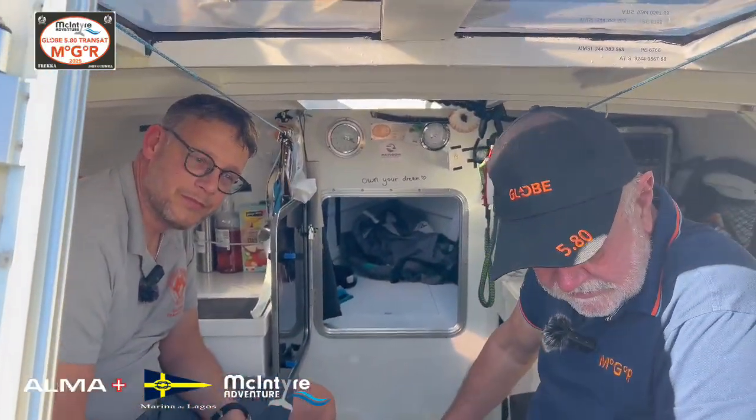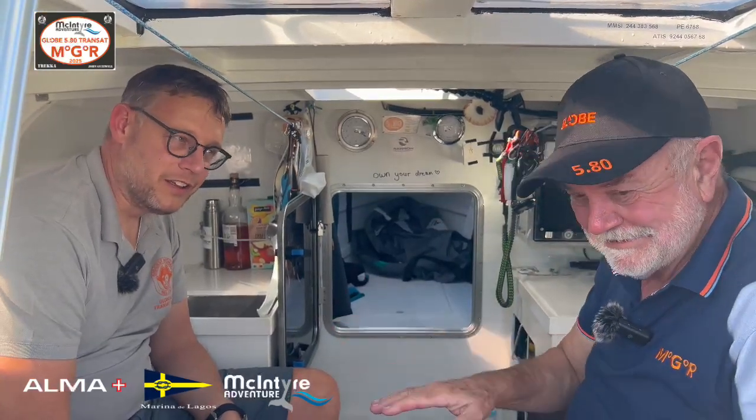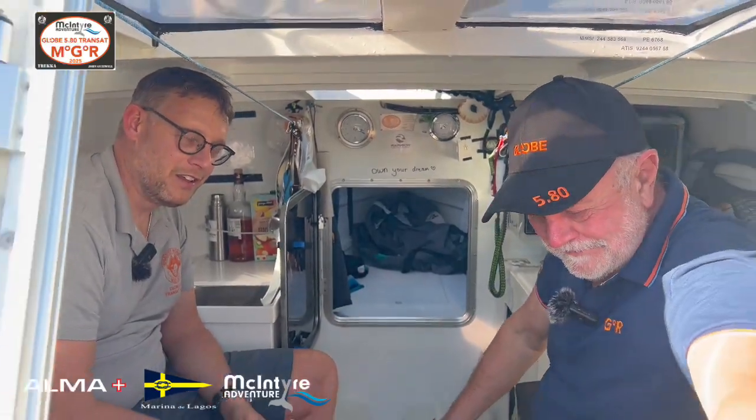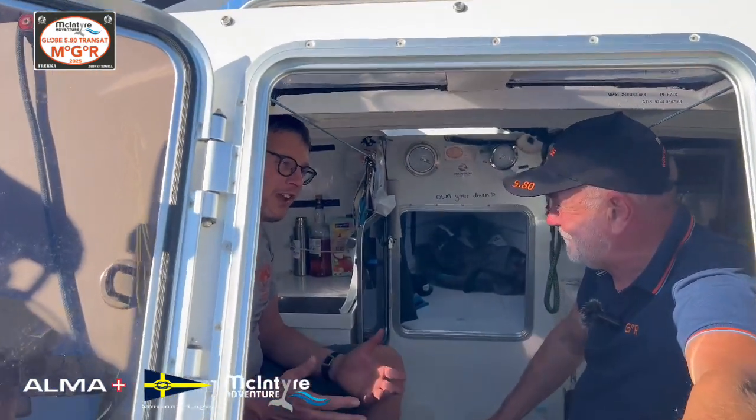It's looking really like a race boat. I hope it is. You've got a distinct advantage because all the other boats have got all their gear to go all the way around the world, and this is the most stripped out Race 580 I've seen. So I needed to compensate with my sailing, okay?